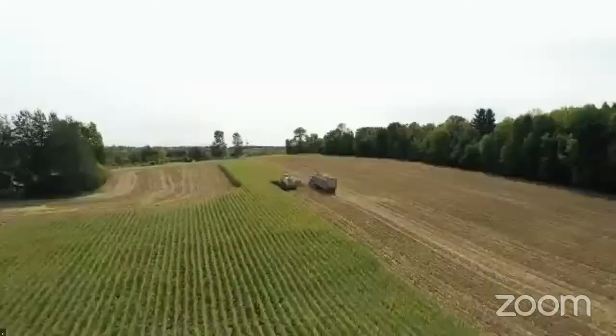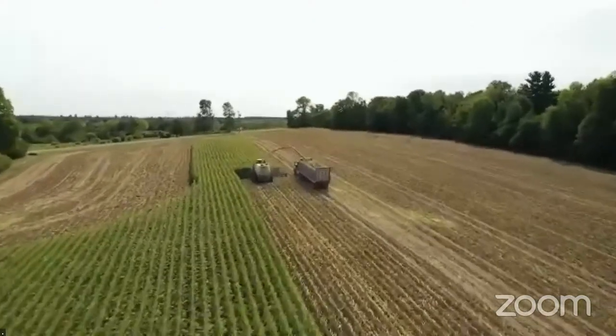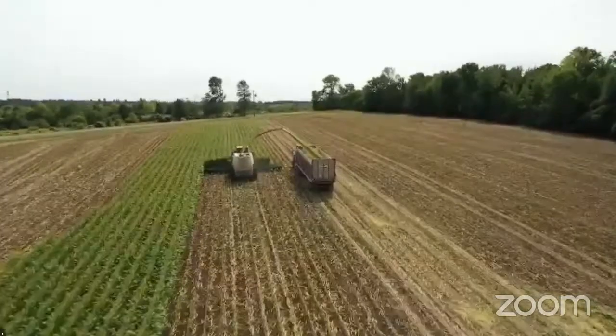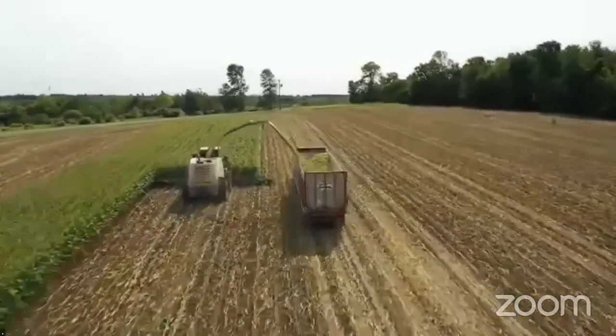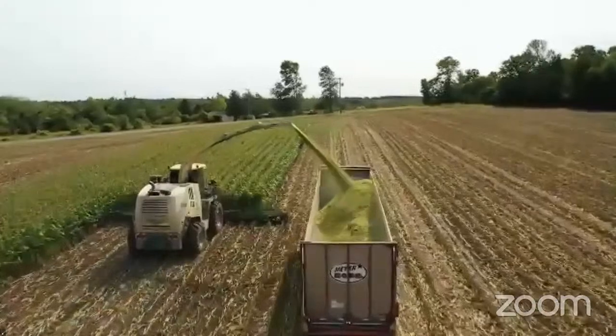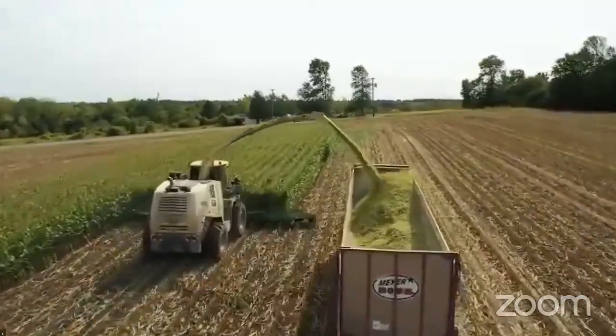Got it. So we had a question come in that I think is perfect for this. Do you do all of this crop work yourselves, or do you hire specialists to do some of this crop work? So who's the operator of this very big piece of equipment? So me and my brother are the operators of this. We own this equipment, and we do it all ourselves for the farm.